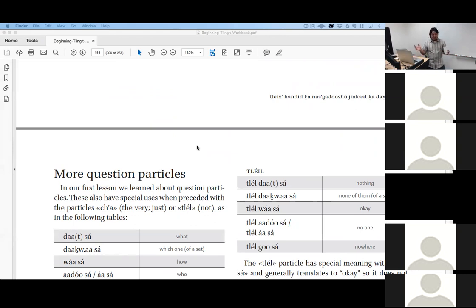Let's take 5 minutes or so. Come back and then we'll do any questions you guys have on your letters or your projects, and then we'll keep powering through beginning Tlingit.